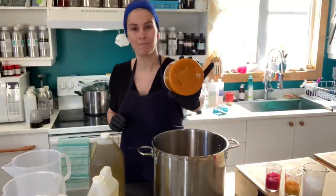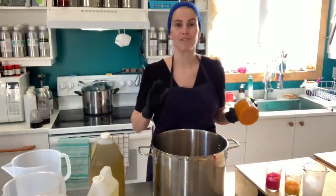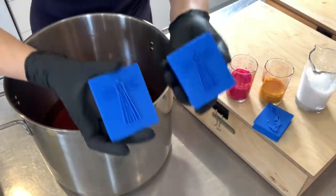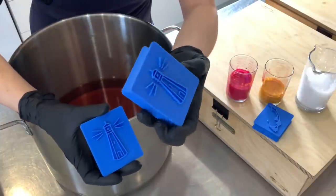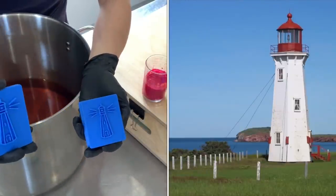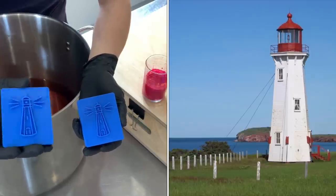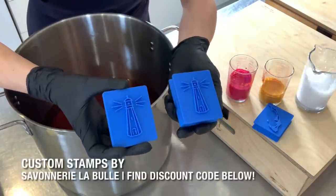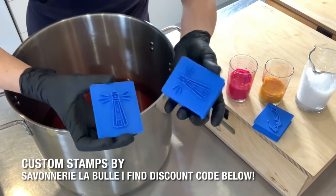And this is the red palm oil that will be giving the orange sunset sky color to my soap. Once the soap is cut, I will be stamping it with a lighthouse stamp that I had made. This is actually a lighthouse that we have here in the Magdalen Islands. My friend Anouk, who's an amazing artist, drew this for me. And then I had the stamps produced by Savonnerie La Bulle, which is also a local business from Quebec. I can't wait to test these on my soaps.